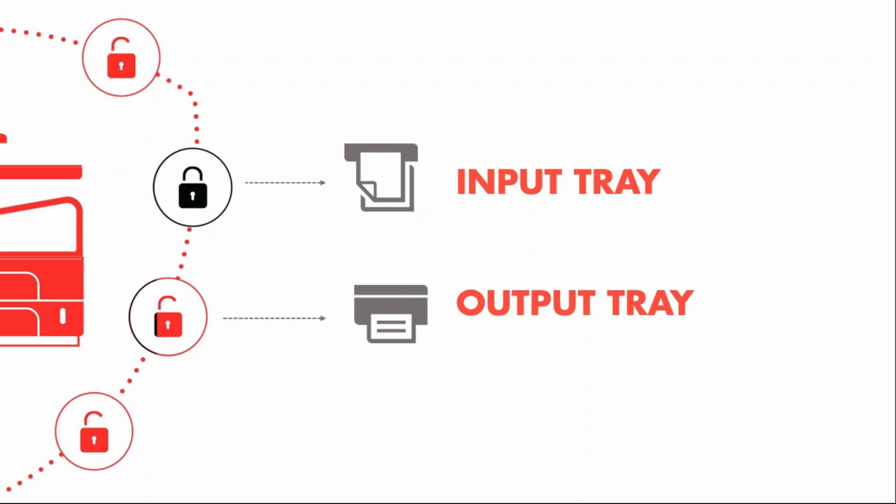And I've seen it happen in many organizations where a user will click file and print and go to the printer, nothing would be there, and they do it again and they print it out, unknown that they sent it to the wrong queue. And again, on the input trays, you can actually put a physical lock if you want to.